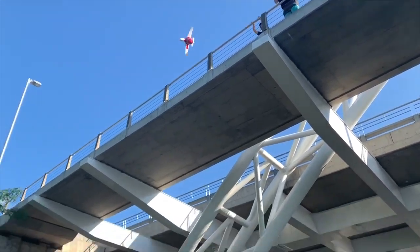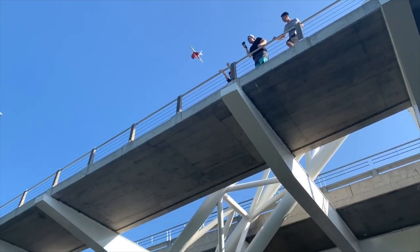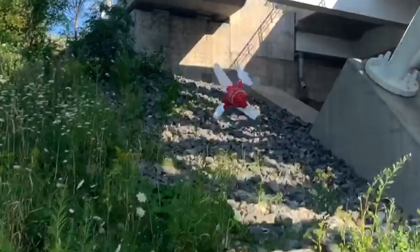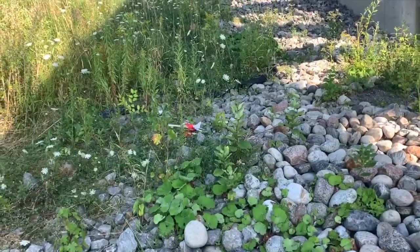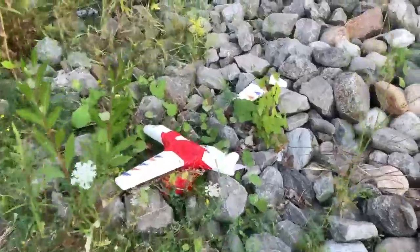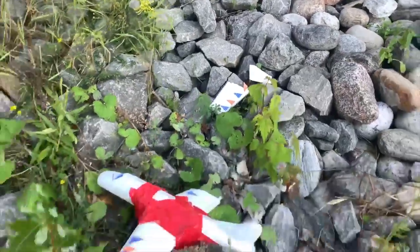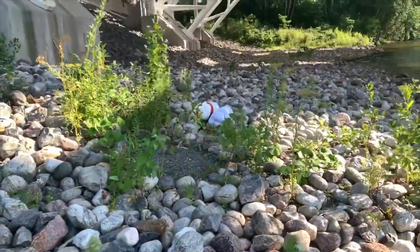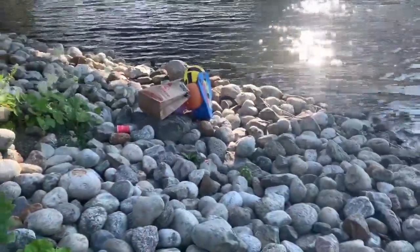3, 2, 1. Launch it. Oh! Launch it. Oh! Yo! Yo, the airplane broke! Yo. That's Baby Scrubs, Mazur Jr.'s, and that one right there is mine.